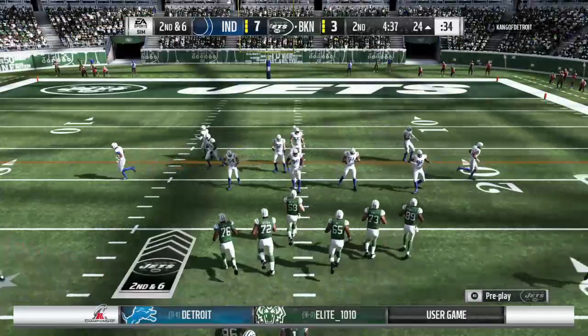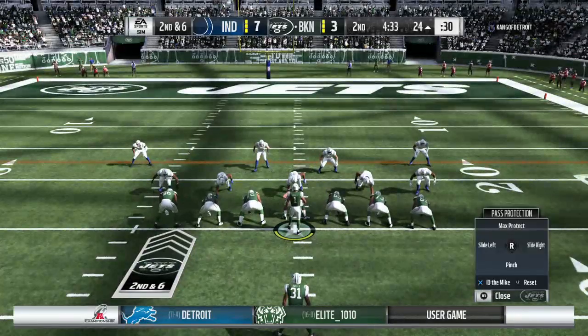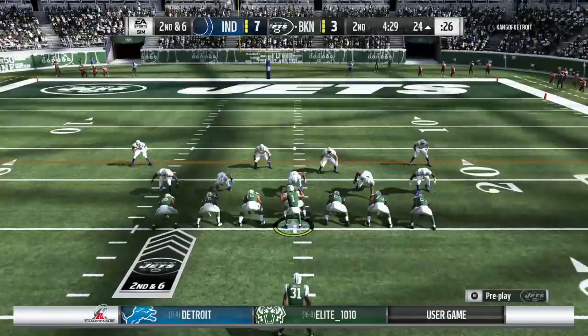Nice job there defensively. A great time to dial up a blitz. And give him credit under center instead of throwing it away. Actually a pretty good job of getting past the line of scrimmage, not losing yardage.